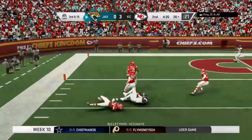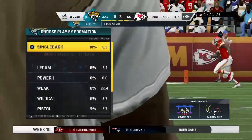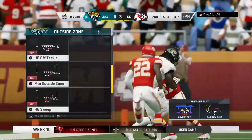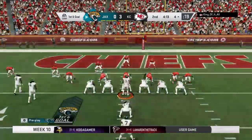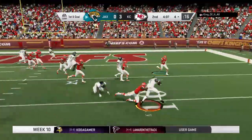Just like that incomplete pass, I'm going to try to tighten things up here for this next play. That is caught inside the 5. And they do get him down, but not before he's able to slip it inside the 5-yard line. They come out here in the I. The Jags with their first opportunity in the red zone.